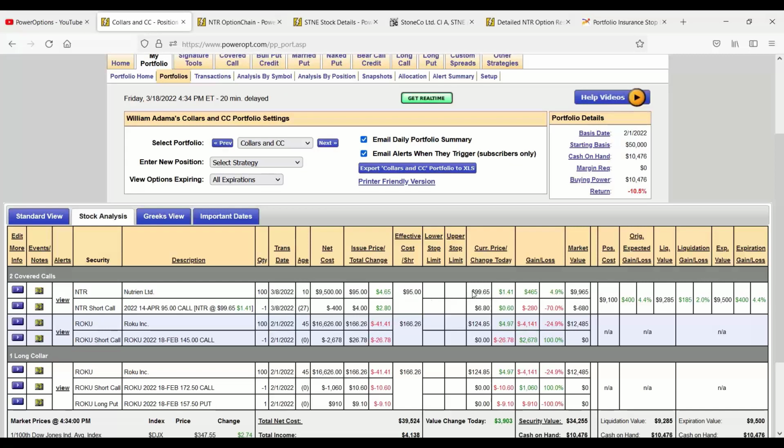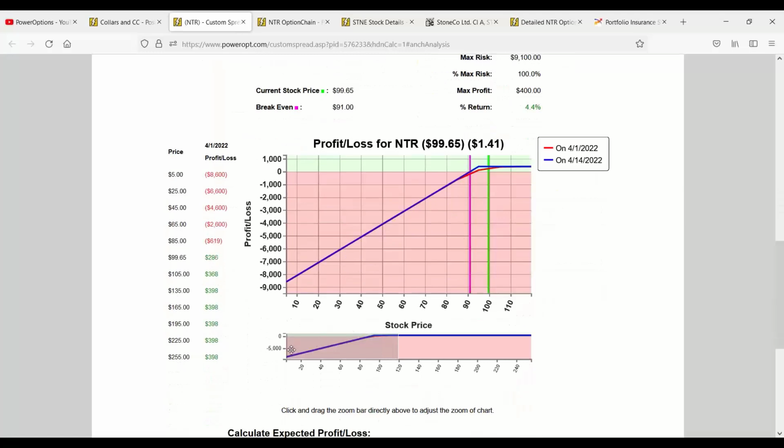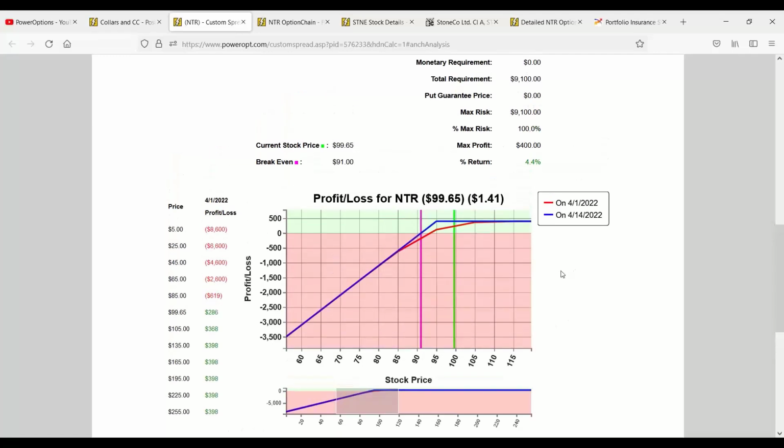So this started off as an at the money covered call position, and it is now in the money by $4.65. We sold it for $4. It's going to cost us $6.80 to buy it back. Now, we're in the money, and what is my max expected return at expiration? What is the max expected return on a covered call? Of course, if the stock stays above the strike, I'm going to be assigned. The stock was trading above 95, we get assigned. The maximum return we could make on the position is 4.4%.